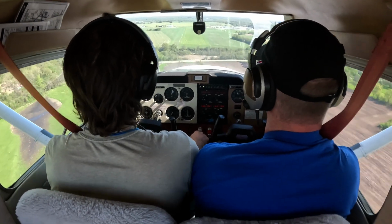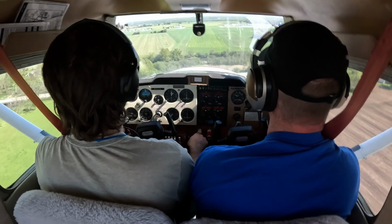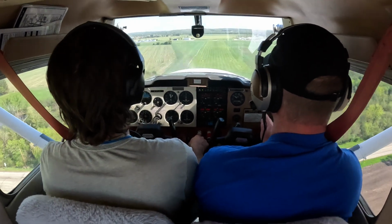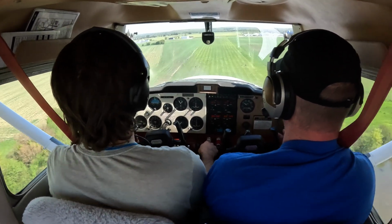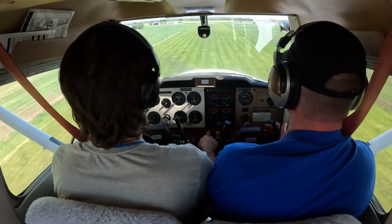Okay. Bring that power out. There you go. Looking for 65. So pitch for 65. Westbound traffic. Power out now. That's nice, small adjustment. Doesn't need to be that big, right? There you go. There you go. Burlington traffic, Cessna 735 Bravo, clear of runway 1.